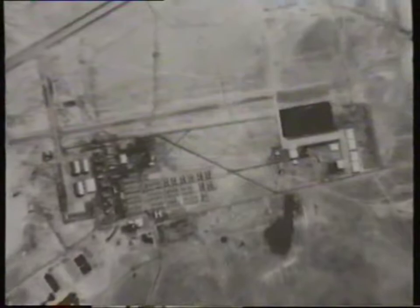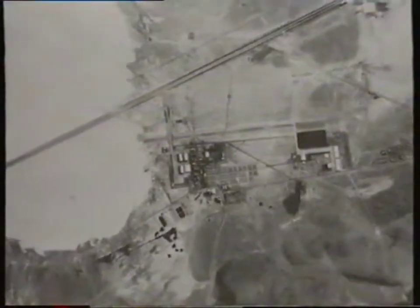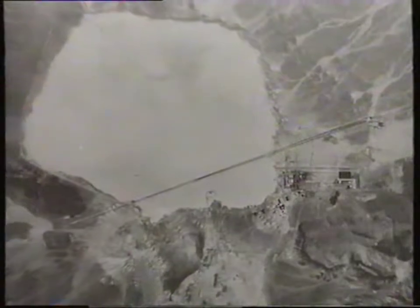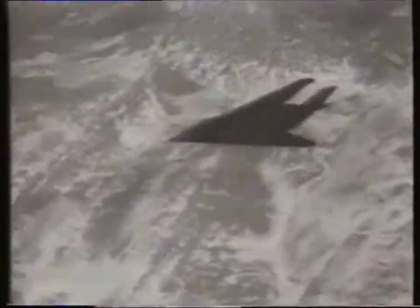But this Russian satellite photo tells a different story, showing huge hangars and an enormous runway. The place is Area 51 in the Nevada desert. It was built in the 1950s to test top-secret aircraft. The stealth fighter was developed here. Security's tight inside and outside the base.